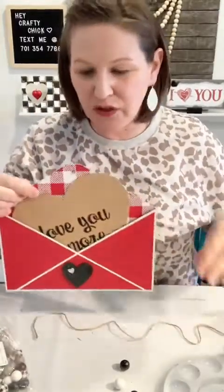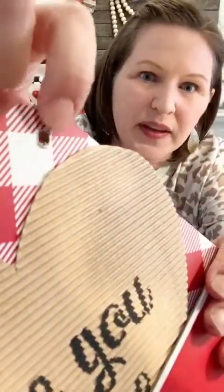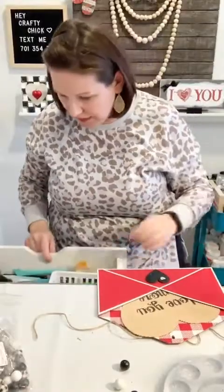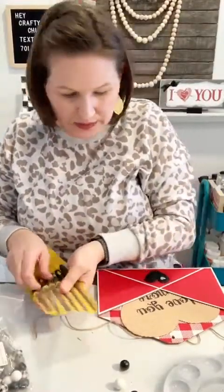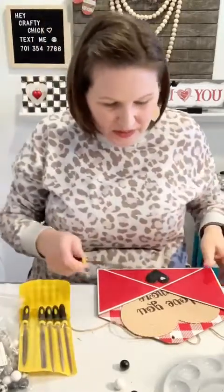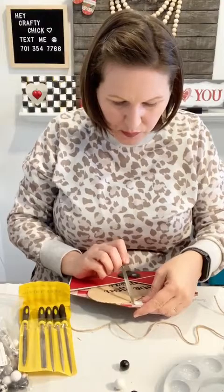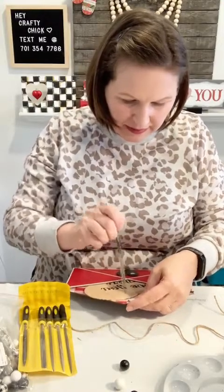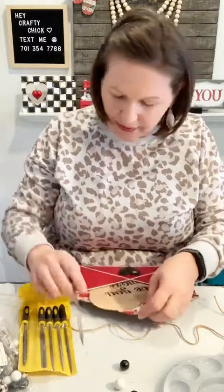The only thing with this envelope is this little part right here is kind of chewed up a little bit. See that? It's kind of mucked up. I'm gonna grab my little files and just clean that up, because everything else about this is stinking cute, and then you have this chewed up hole right here. So I'm gonna try to push that back in because some of it came out, and I want to get that off there.